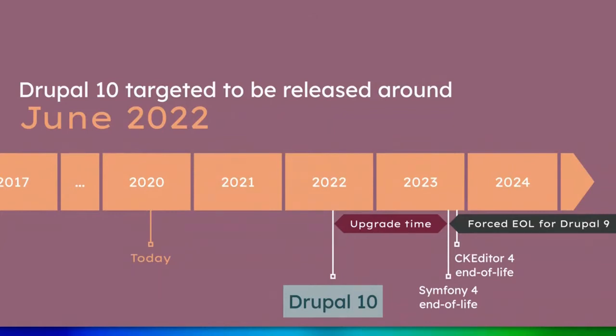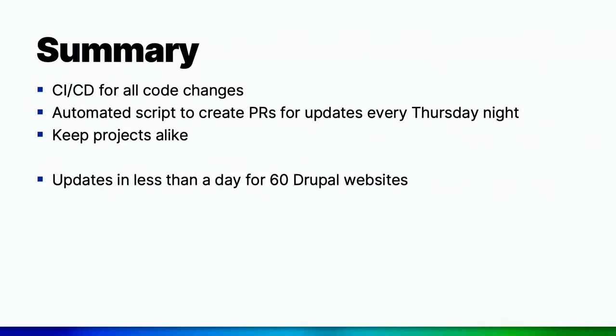We currently already create in that update process a branch for the upgrade for every project. Currently, that still fails because we also use some contributed modules which are not Drupal 10 ready, but as soon as they are ready, then that process will hopefully automatically be okay. And then we also have that same strategy with pull requests which are automatically created for Drupal 10. When we started actually doing the updates to Drupal 9, how much time did that take us? A week. Yeah, for all the 60 websites, we upgraded them from Drupal 8 to Drupal 9 in a week.